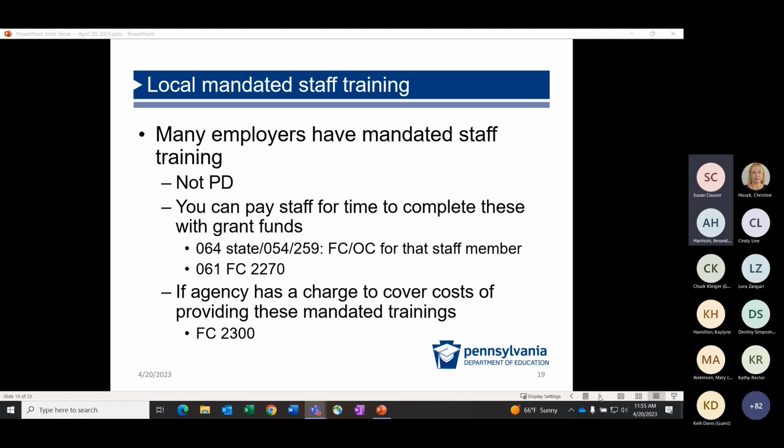Now, if your agency has a charge to the grant, not for staff time participating in or completing these trainings, but to actually cover the cost of providing the trainings, that has to go in $2,300. That's an administrative cost. Okay, thank you.